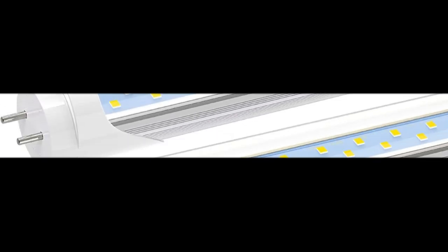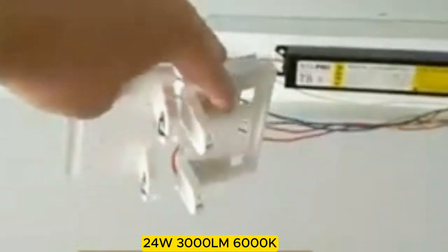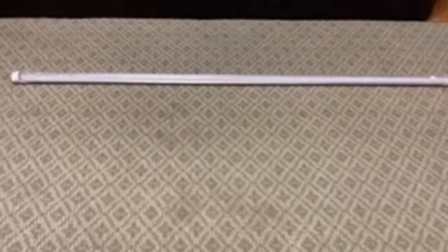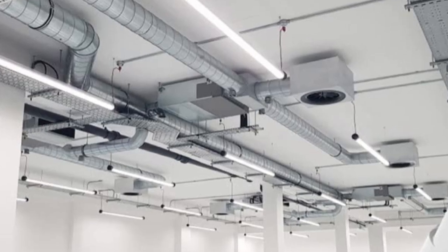The JESLED T8 LED 4-foot Type B light bulbs stand out as a robust and efficient lighting solution for a wide array of settings. With a wattage of 24W, these bulbs emit a commendable brightness of 3000 lumens, ideal for both residential and commercial environments. The cool white light, corresponding to 6000K, is perfect for tasks that require clarity and focus.